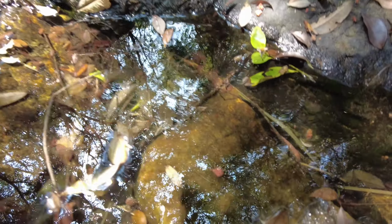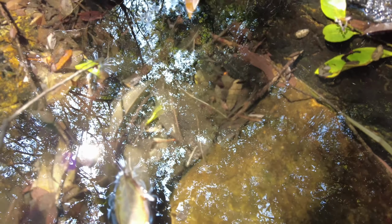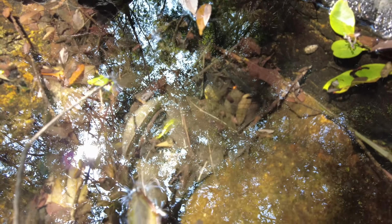Little shrimps in there swimming around. So cool.